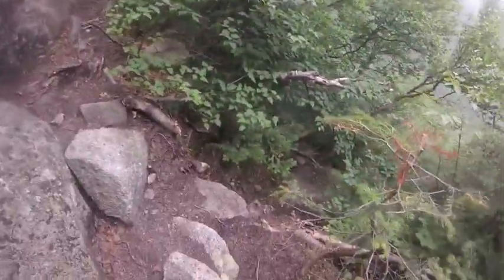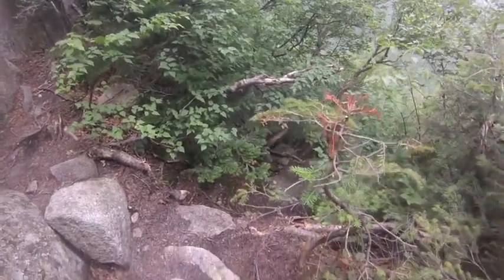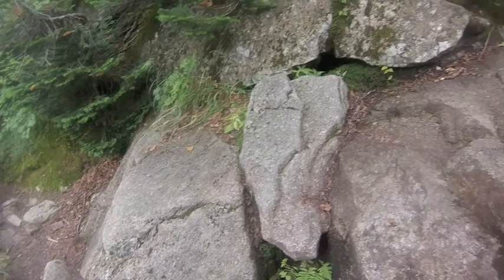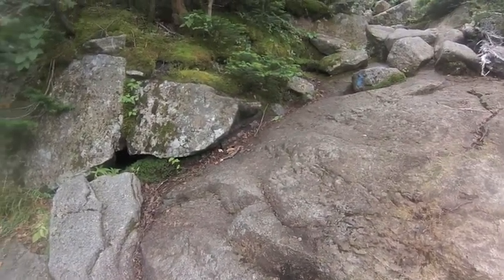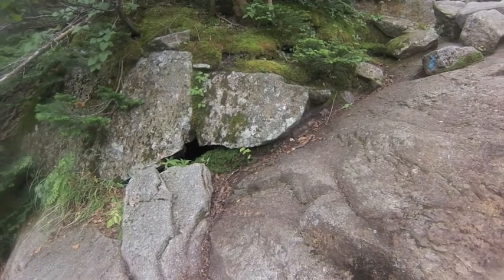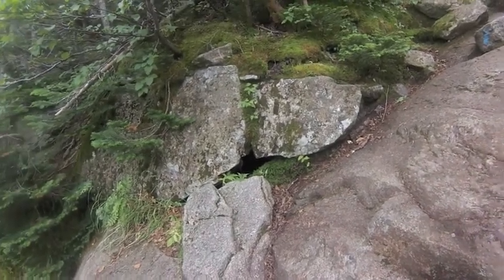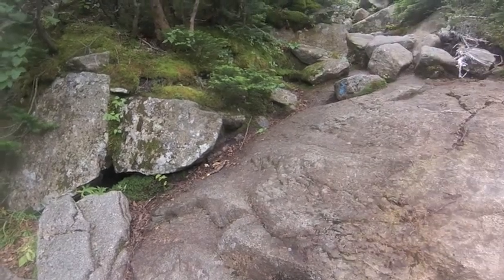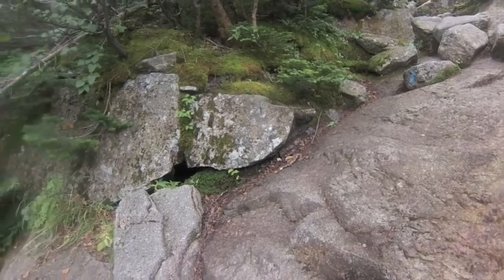So some people have cut right down through and it works, but it just causes more degradation, so please don't do that. So the rain's getting steadier, the rocks have great surface texture and there's not a lot of dirt on them, so they're not particularly slippery. But I might be kind of wet by the time I get to the top of Pamola, we'll have to see. Not really excited about going through the chimney when the rocks are wet either.